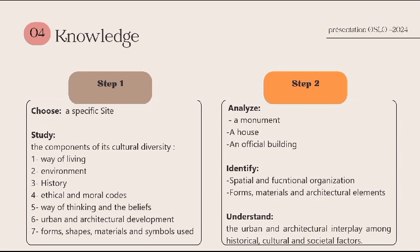After that, they have to study its cultural diversity components in an attempt to reach a total understanding of the different characteristics and specific traits of the site and its builders by a thorough documentation. In step 2, every student has to analyze one of the well-preserved components of his chosen site, representative of its historic and cultural impact, relying on what he was able to glean from step 1 to assure his comprehension of the different elements necessary to the conceptualization.